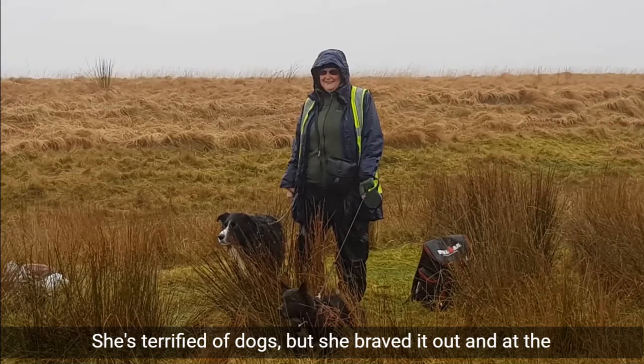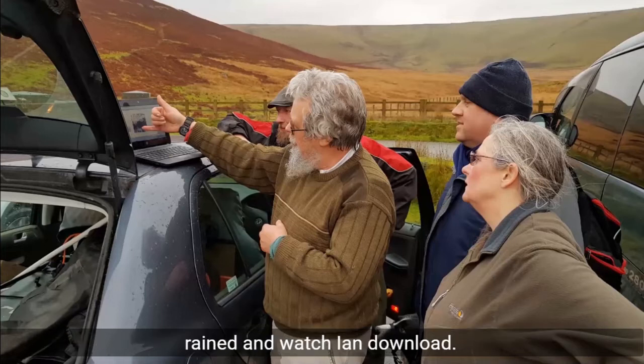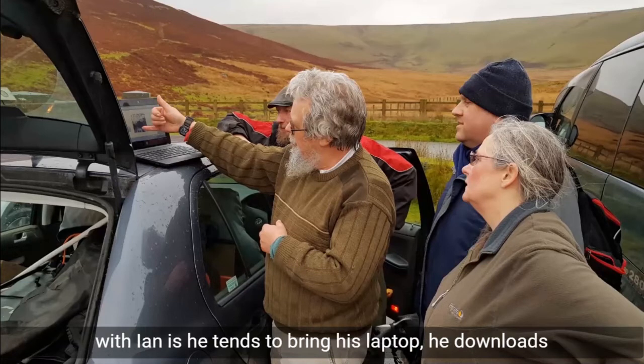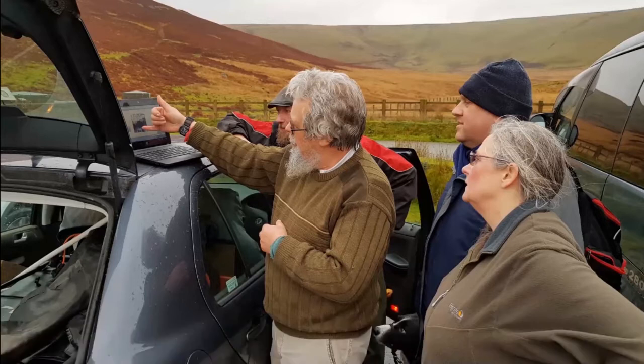And at the end of it all, we could go back down to Pont Elan where it hadn't rained and watch Ian download. This is always the exciting thing about doing geophysical surveys with Ian. He tends to bring his laptop and he downloads everything back at the car, and you can see the results before you go home, and it's always a nice touch. So what did he find?